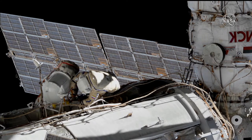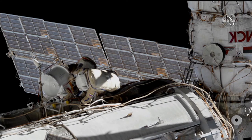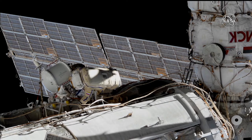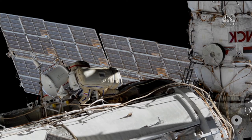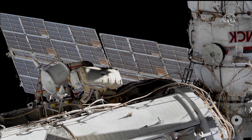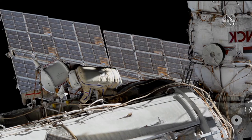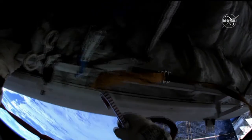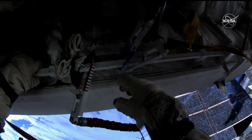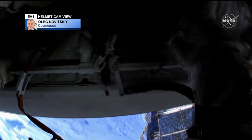Report how you feel. We feel good. Let me hold on to the container. Yes, if you move a little bit, I can hand it over to you. And I'm going to translate towards the handrails via the platform. Hopefully nothing is in the way. And then I can translate. Please check if my tethers are twisted or not. No, they're not twisted.